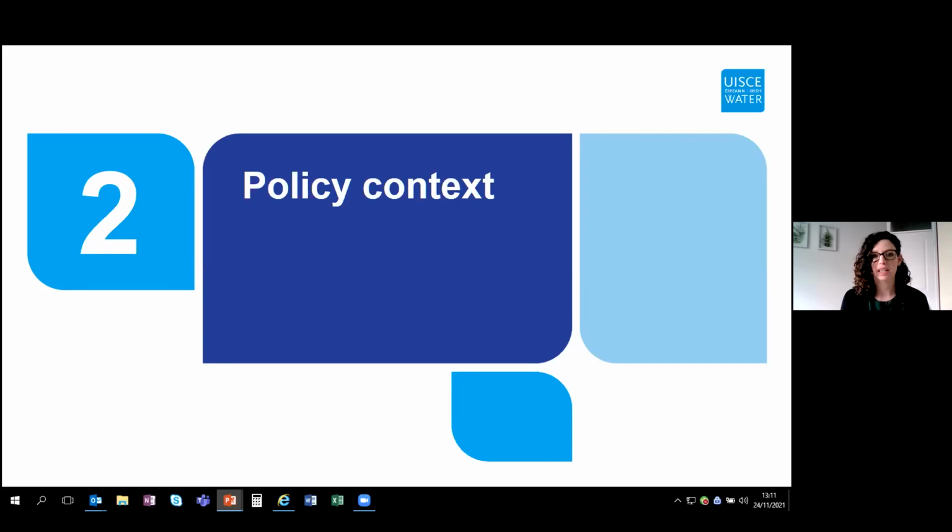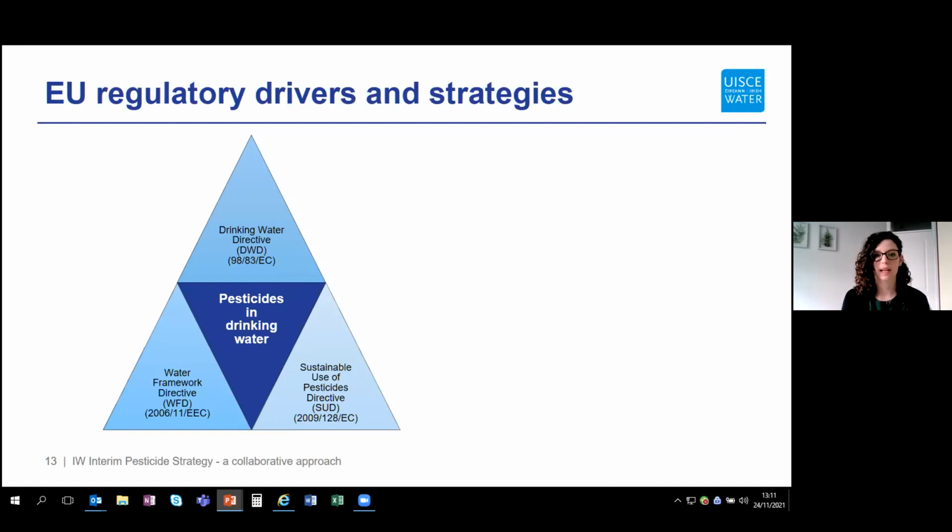Next, I'm going to cover the policy context for pesticides in drinking water. There are 3 key pieces of legislation that govern pesticides in drinking water. There's the Sustainable Use of Pesticides Directive, which kind of does what it says on the tin. It looks at reducing the risks and the impacts of pesticide use on human health and the environment, and it promotes the use of integrated pest management.